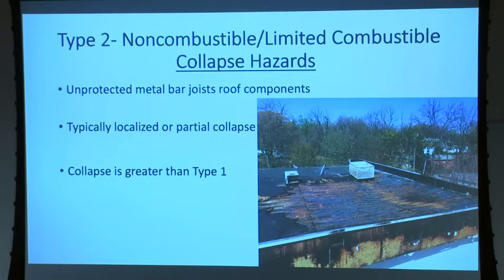The picture to the right here. This was the following day of the pawn shop fire. I do not know, I was not on the fire, if they were currently operating underneath it while it looked like this. If anybody was there, you can tell me, but I do not know that. These open web bar joists typically are going to be a localized or partial collapse. It's going to lean, it's going to twist, it's going to sag.